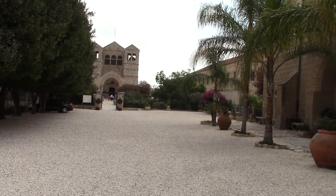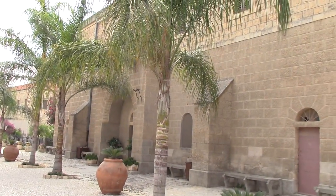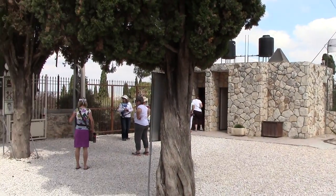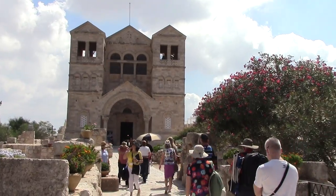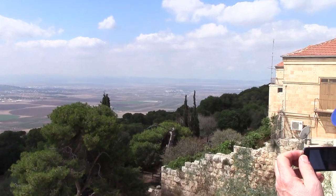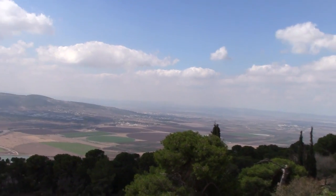Yeah, this is a church on top of Mount Tabor. We'll be visiting. These are the grounds. Some of our group. Here are the restrooms. Catholics basically take care of this church. Friars. It represents the Transfiguration. Yeah, this is the Valley of Armageddon. Off to the right is Carmel Mountain. It's the whole valley.